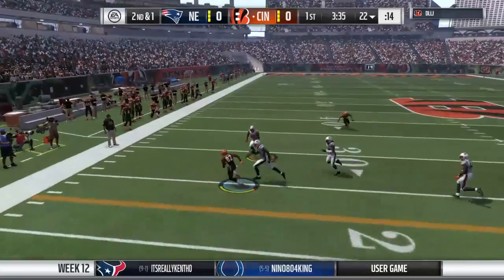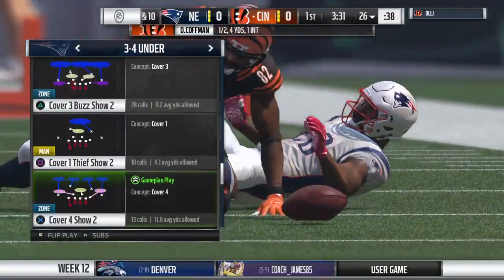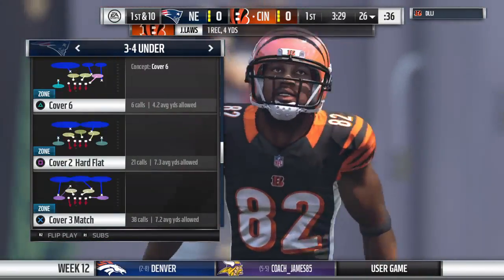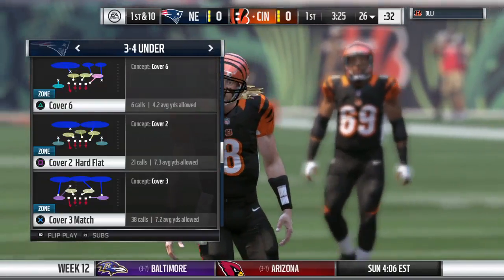Out of the gun, they'll look to throw. And a quick throw here, that's complete. And they talked about how important the passing game was going to be against that defensive look. Good job there going to the air for the first down.